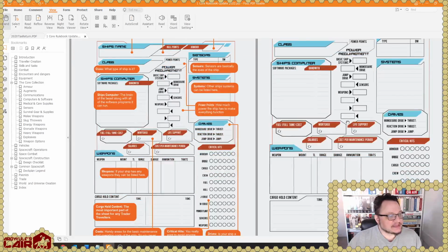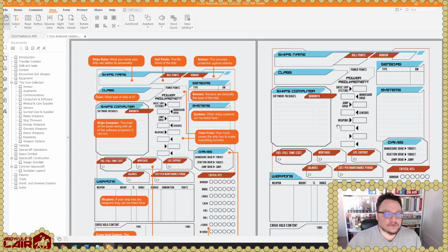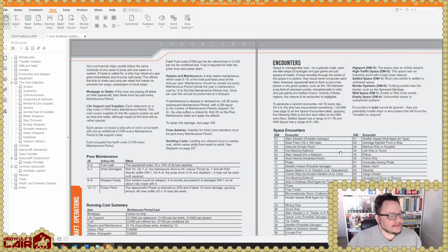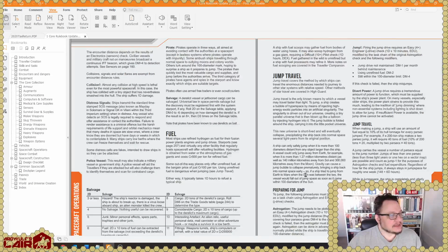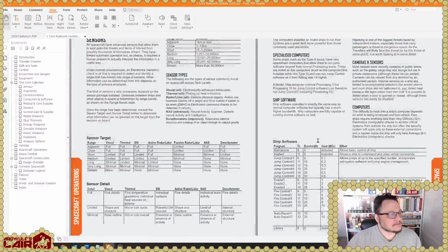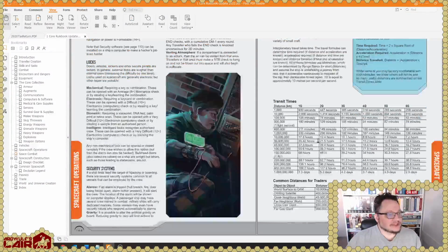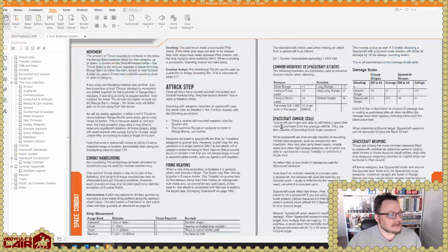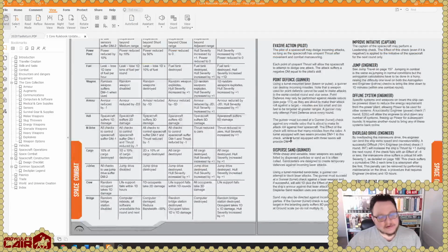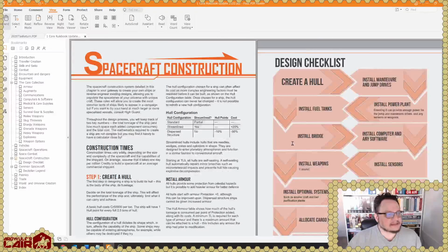Spacecraft operations. This is classic Traveler right here, basically what it costs to run your ship, how the jump drive works, that kind of stuff. All this is in here. Here's starship encounters, jump travel. We're not given options for different types of FTL here, but that is something that has appeared before and elsewhere. Travel times, which sometimes you just need to know. Space combat, a couple pages on that. So I guess it's a little bit deceptive to say, oh, Traveler's only got 6 pages of combat rules, when there's, in fact, vehicle combat rules and starship combat rules that all take up about the same amount of space.